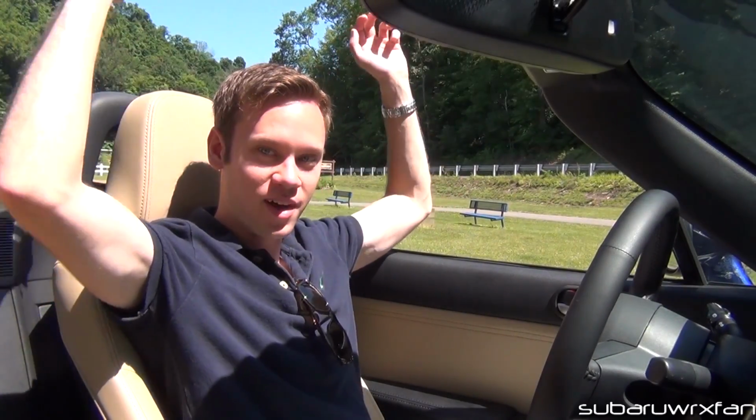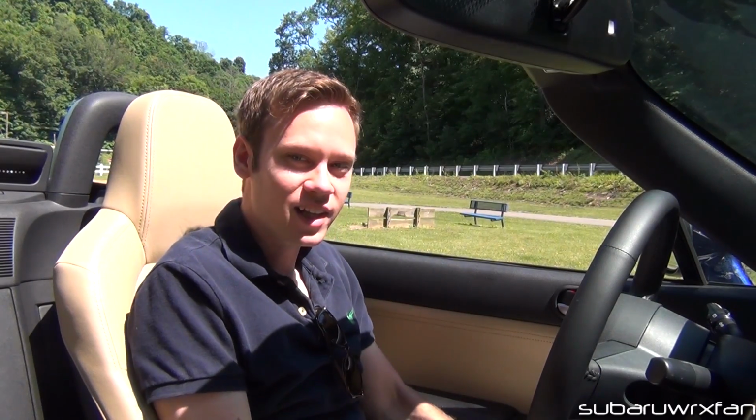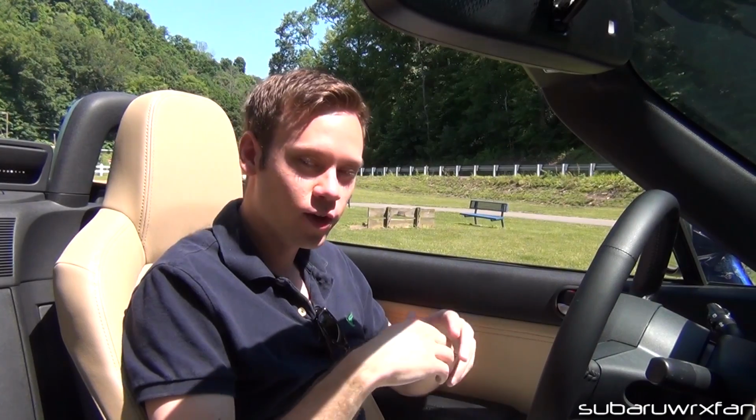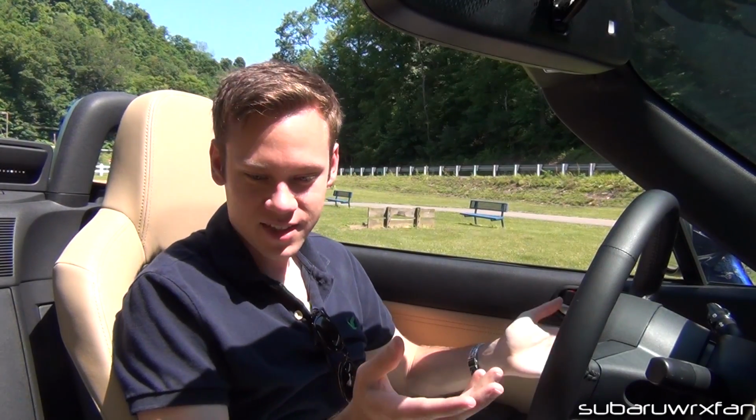I mean, obviously, top up, you have unlimited headroom, but for just driving around, you might feel a little cramped in this car. I'm only 5'9", and I feel a little cramped. So if you're a bigger guy, this probably isn't the car for you. But it's a great car.